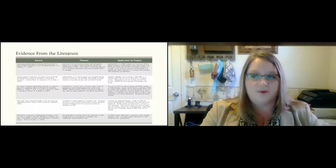They found that the mobile rounds versus meeting in a conference room did not have any impact on the length of stay, satisfaction, or in-patient deterioration.